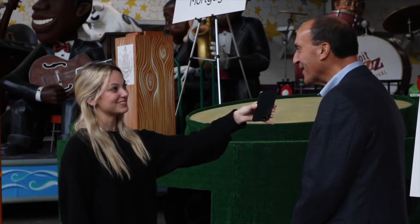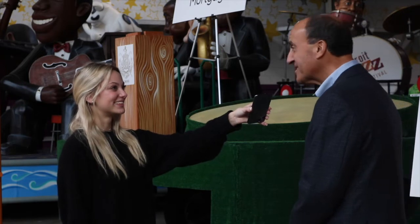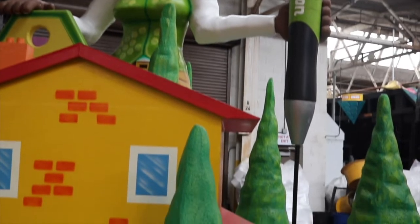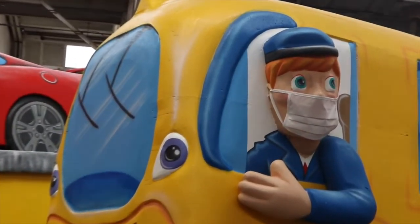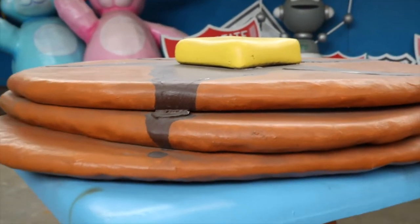Do you have a favorite float? I like every float. I really do. There's so many great ones. You look at the Jazz Fest float, the Gardner White float, General Motors, Huntington Bank. Blue Cross, they're all great. They really are, and they're all unique to themselves. They all have their messaging and they're creative. They are wonderful, and I love them all.